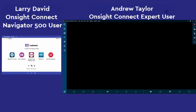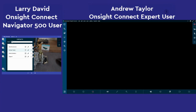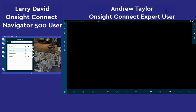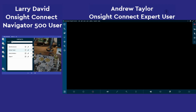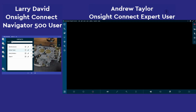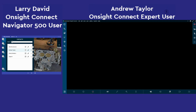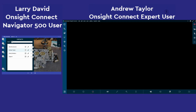What I'm going to do is start my Onsight application. So I'll use my voice and say Onsight. And you can see already that I'm getting a live video feed from my glasses and that the contacts have come across. Just in the background, you can see that I've got a carburetor here. As Larry David wearing the glasses, I have been given a task to service this carburetor and I need to find the power valve. So I need to make a call. Let me call Andrew by saying, call Andrew Taylor.